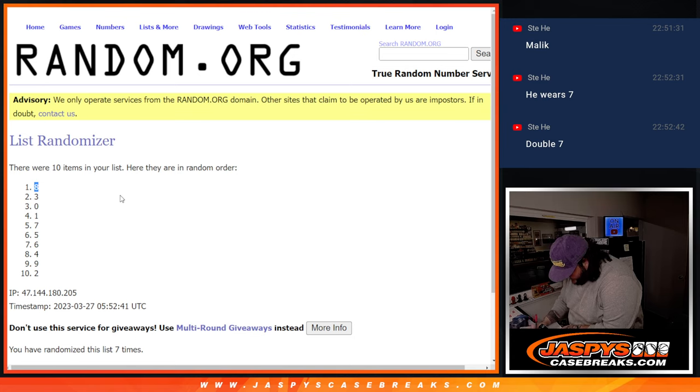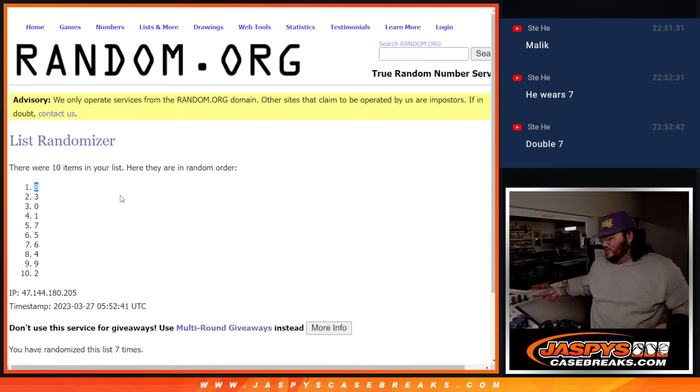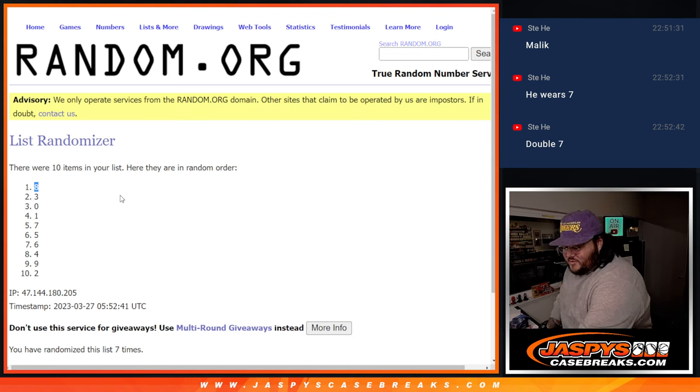What am I doing? Let's go here. All non-numbered. It's Pokemon. Yeah, exactly. It's twice as good as 7 if you really think about it. All right, all the non-numbered cards going to Steve.